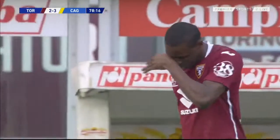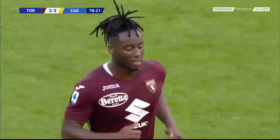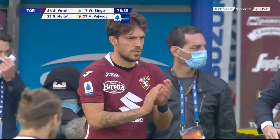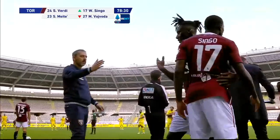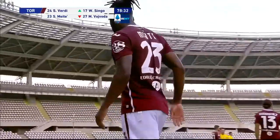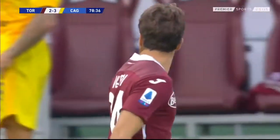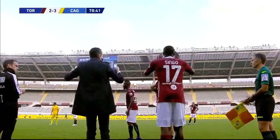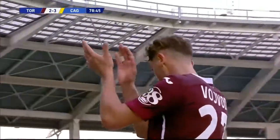And Wilfried Singo is being prepared to come on, as well as Soyo Mite is coming off, as well as Simone Verdi, who is going to come on in his place. And this is the moment that Torino have been waiting for, the £18 million man. So Singo and Verdi both coming on together, and that provides pace and trickery. Vojvoda is coming off, so it looks as though Singo is going to replace him. Well, that looks like for like. Singo will operate from the right-hand side.